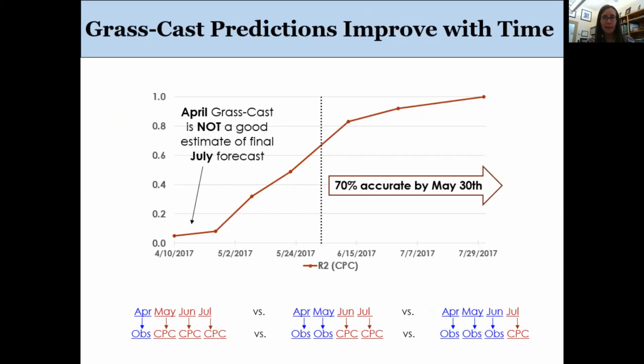Not good. As we move to the right, we can see that in early May, we're still only at about 20% of the counties being correctly categorized. Still not real good. By mid-May, we're getting up there towards about 50% of our counties. GrassCast is correctly categorizing them, correctly identifying if they're going to have 10% more or 10% less, 20% more or 20% less. And then by the end of May, we're up there at about 70% accuracy. So if producers can afford to wait that long, by end of May, in 70% of our counties, GrassCast is likely to get it right. And of course, if you wait till the very end of the growing season, we should be able to get almost 100% accuracy, but that's not going to be helpful to anybody.